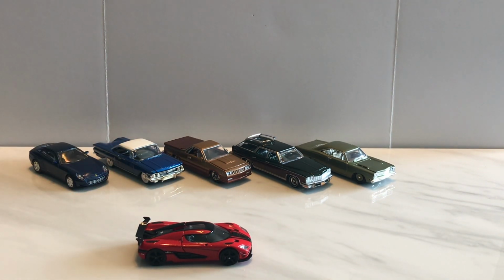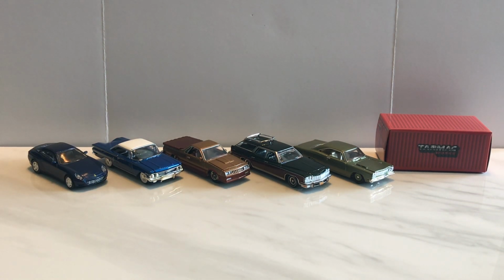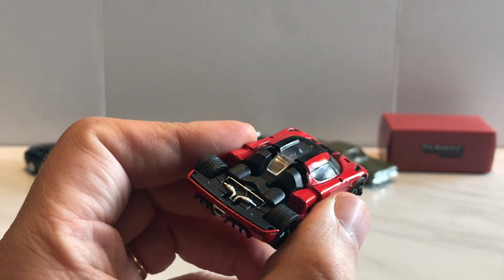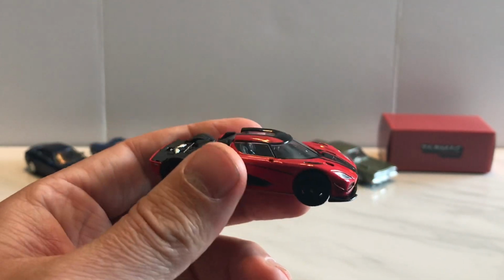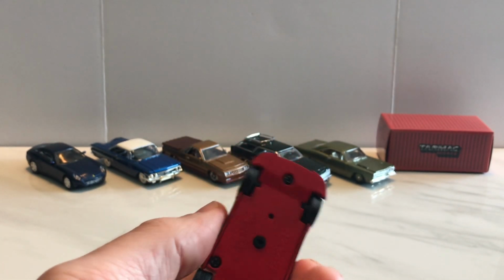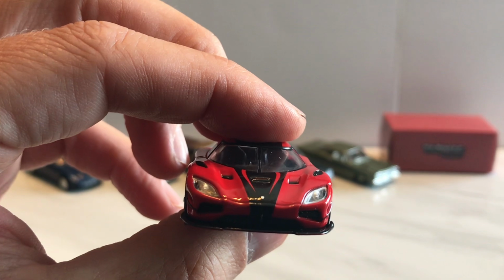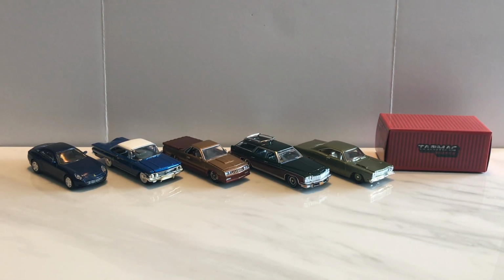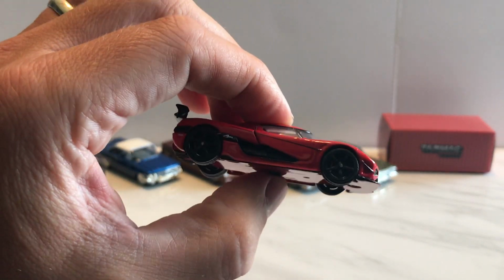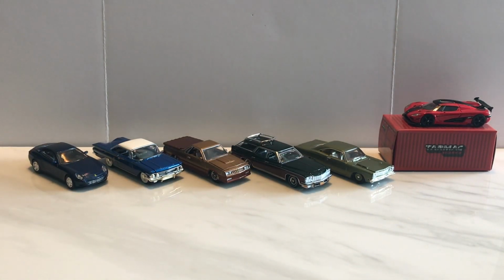Not the best roller. It is a Tarmac Works, so you get the faux storage container. The back, if I remember correctly, comes off. Look at that engine, exhaust, lensed headlamps, metal base, comes with screws if you want to mess around and customize it. Awesome car. Only Koenigsegg in my collection. I hope I'm saying that right. And I wanted it to be really as close to authentic as possible. I'll probably get the Hot Wheels in the future, but I like that version a lot better.